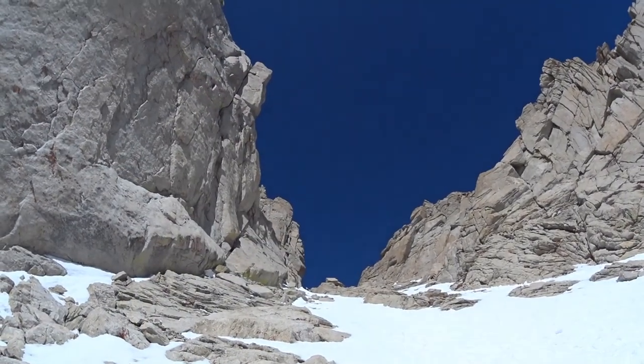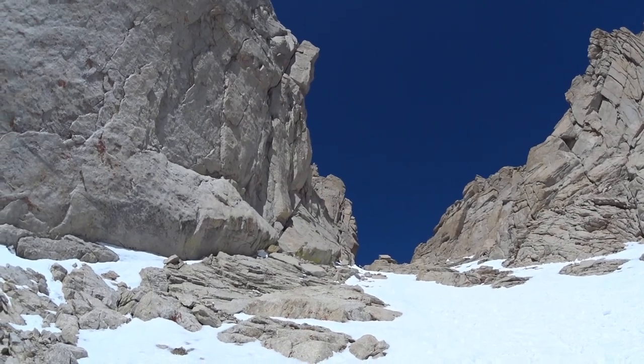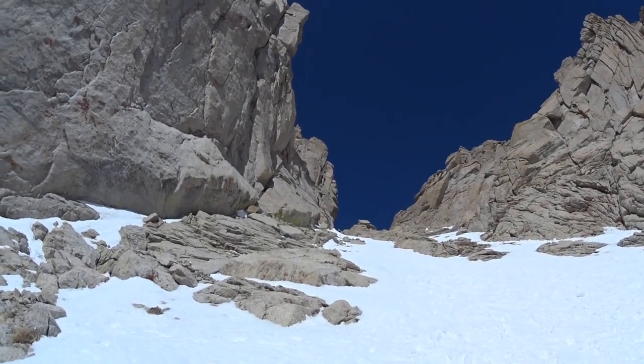That's the notch, that big rock up there. I know the notch is just right past it. It's hard to see now. When I was a little lower, you could see it better, but man, it's a grind.